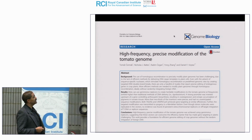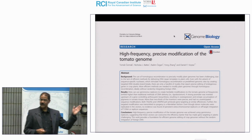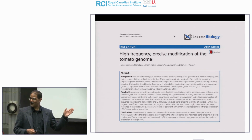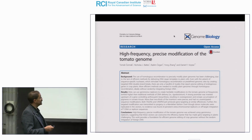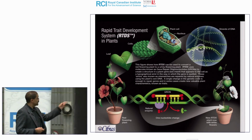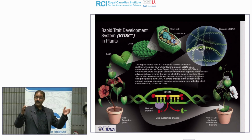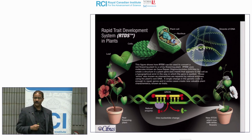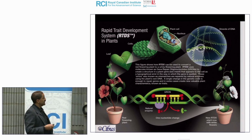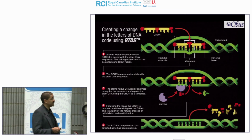This is a paper that just came out, high-frequency precise modification of the tomato genome. There are no genetically modified tomatoes on the market, but there's a lot in research labs because they're really good experimental tools. There are other ways that can do it, and there are companies that are based on this. Cibus is a company. Basically, what they're able to do is take pieces of DNA, single-stranded pieces of DNA, or in some cases, people use pieces of RNA, and they target a certain region, and they can make as little as a one nucleotide change. And they've been able to make different types of modifications.